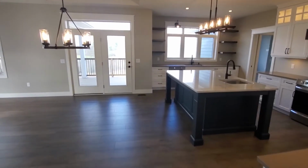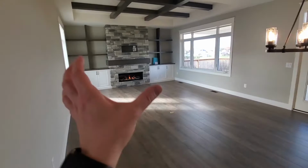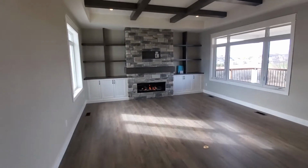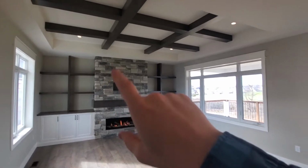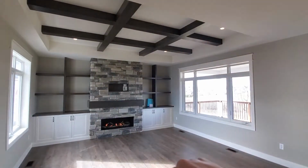So and then we'll just bring you in through here. This enters into the great room. So we've got the kitchen on our right, dining room straight in front of us, living room to our left, and we'll start here at the living room. So obviously there is a bit of extensive detail done here as far as finishing goes, starting with this house actually has quite a few lifts in the ceiling. So this is the second one we're seeing.